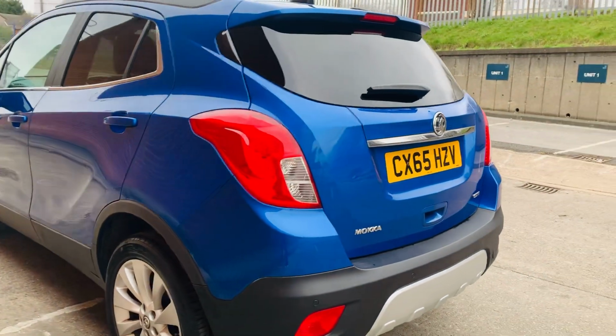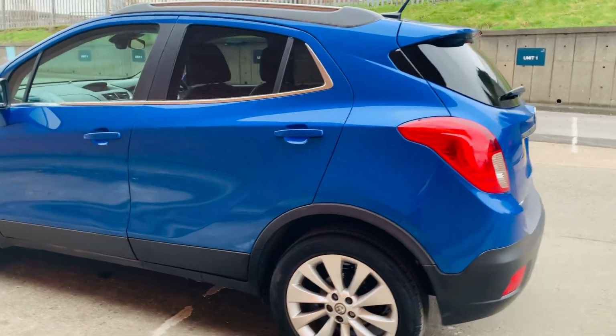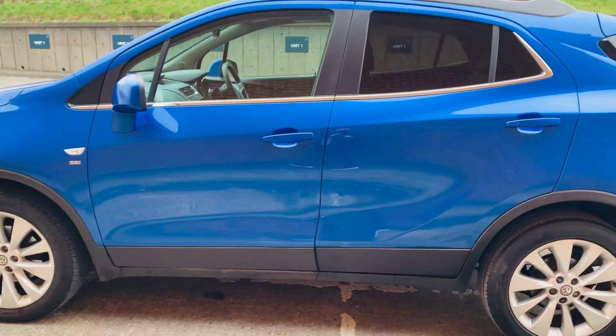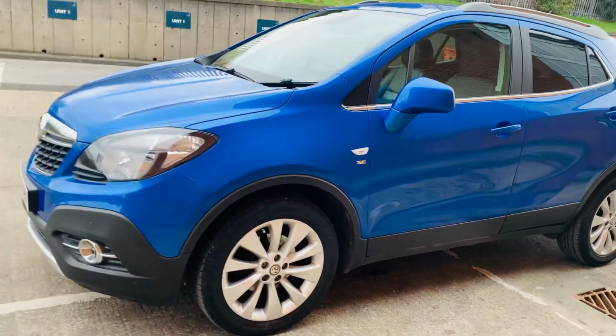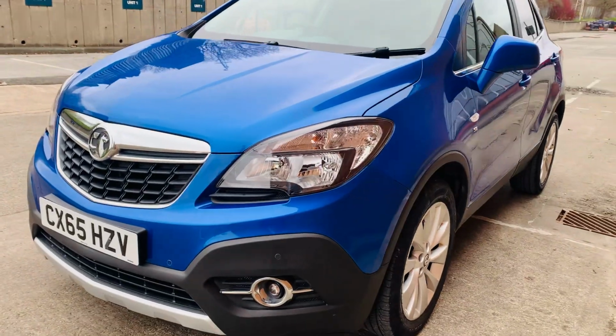Just £30 a year road tax. Gives you over 70 miles per gallon at best. It's a fantastic looking thing. No major marks or scratches on the car. And it looks really good for its age and miles.